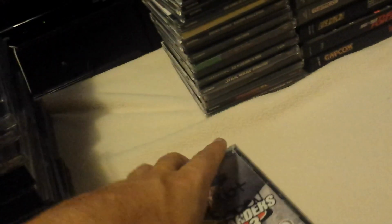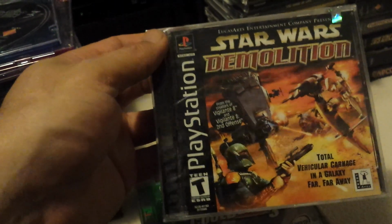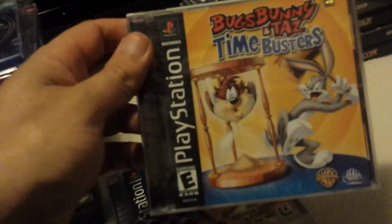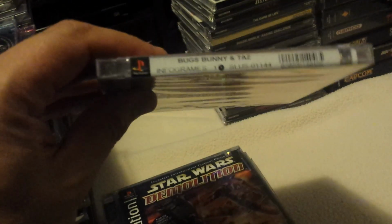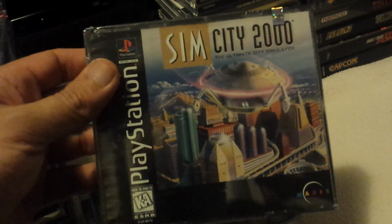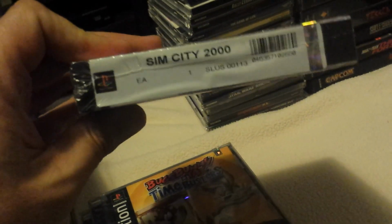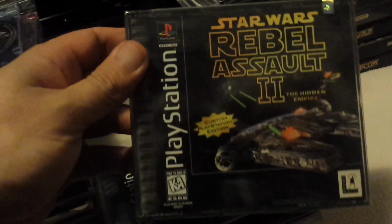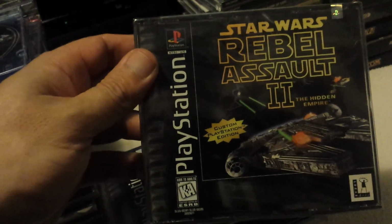Cool Borders 3. It's also factory sealed. Star Wars Demolition. Factory sealed. Bugs Bunny and Taz Time Busters. Same there. Got most of these at a Half Price Books. I was surprised they were selling them for a good price. SimCity 2000. Factory sticker there. And I think this is the last of the factory sealed. Star Wars, another copy of this. Rebel Assault 2. Only difference is this one is factory sealed.